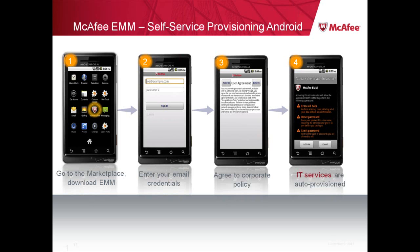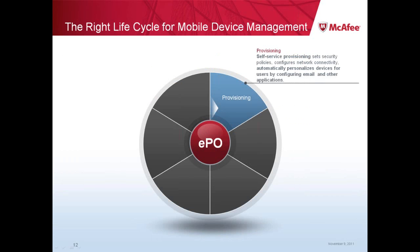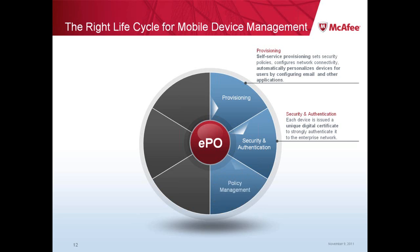A part of that process as well is going in and making sure that we apply an SSL certificate to that device. We do that for a couple of reasons. One is to make sure that that device can maintain compliance based on the policies that you have existing. The other part is making sure it authenticates to your network. So we're going to make sure that compliance, security, and authentication are very, very important inside your organization.